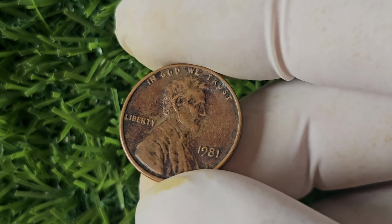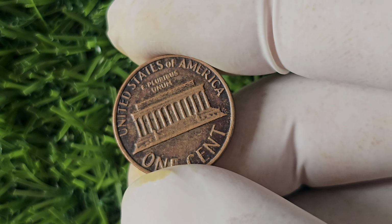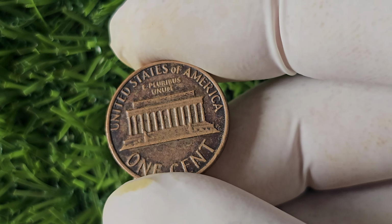These coins are still highly sought after by collectors and can fetch a pretty penny, pun intended, on the market. So if you come across one of these rare gems in your collection, consider yourself lucky. You may just have a small fortune in your hands.